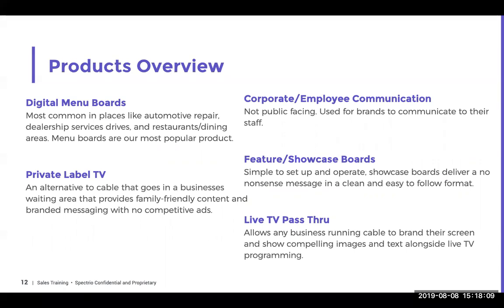Our private label TV, which I have a slide to explain, is an alternative to cable. We become the cable provider, with family-friendly content. Some customers have lots of competitors advertising on their screens in their waiting rooms. This eliminates that. It eliminates Fox News, Jerry Springer, CNN. That's what we're hearing more and more. The politics of today in the U.S. are driving our private label TV business.